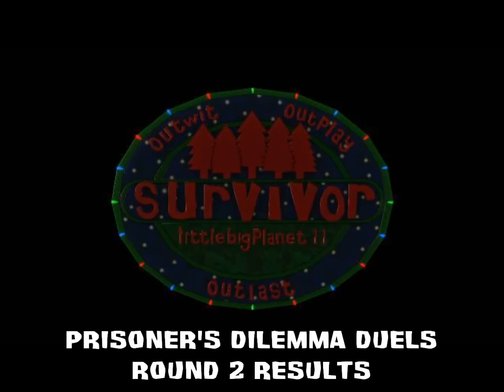In the second round of the Prisoner's Dilemma Duels, players were allowed to choose who they wanted their opponent to be. Here are the results for round two.